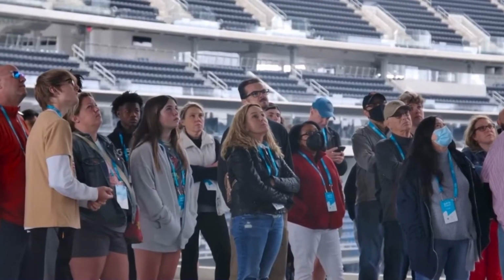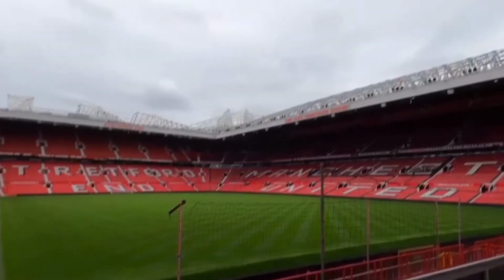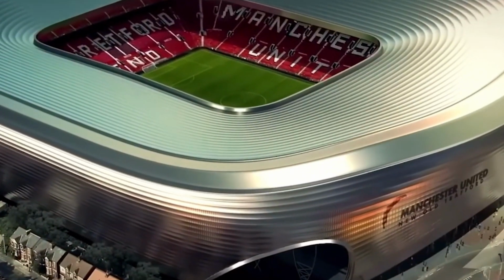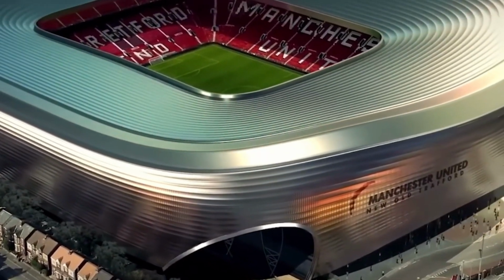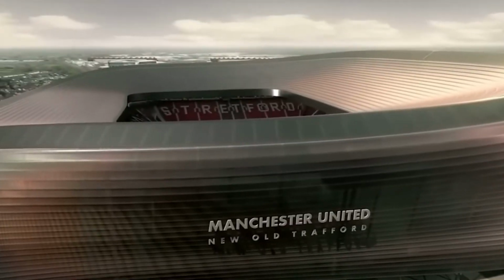One thing's for sure, though, no matter what happens, emotions are running high. Some will be heartbroken, others will be thrilled, and a few will be hoping the new stadium doesn't end up looking like a giant dishwasher tablet. Yeah, that's an actual complaint from some fans who saw the early designs.